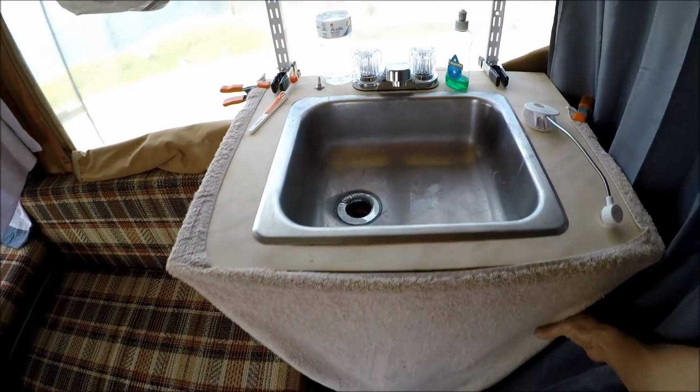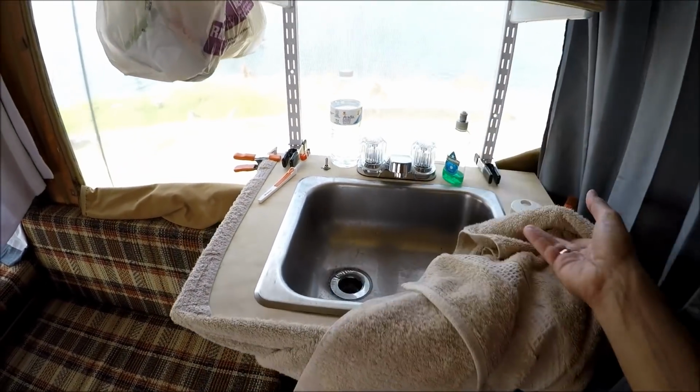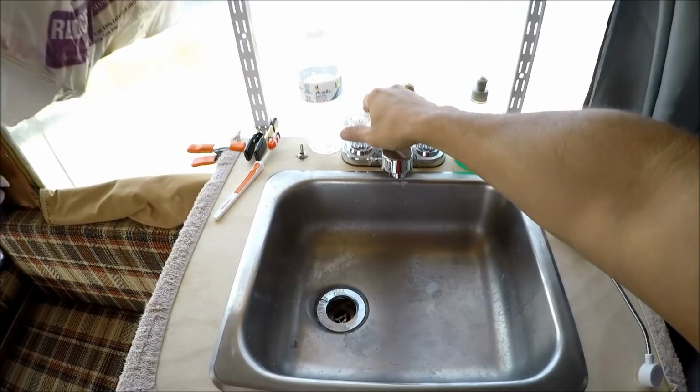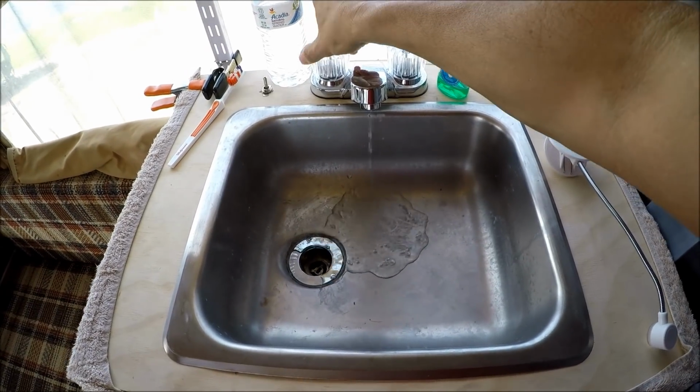I put a pump underneath the sink and ran it to that blue jug there. So the pump is underneath of there. And it works by a little pressure switch. So we turn that on and we're good to go.